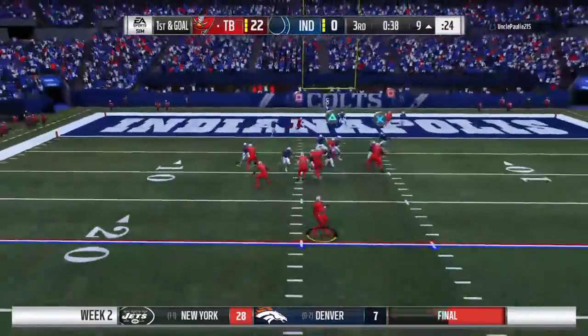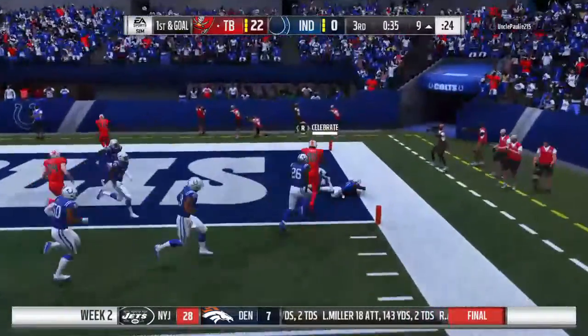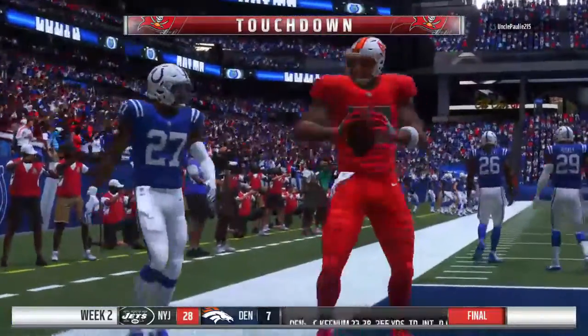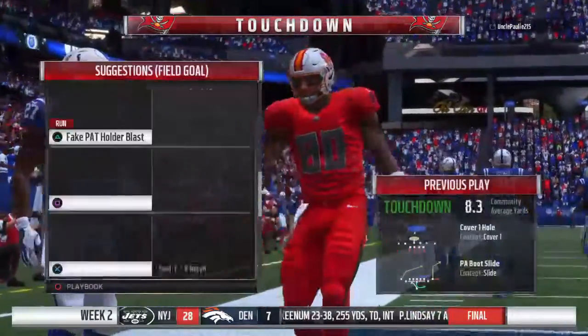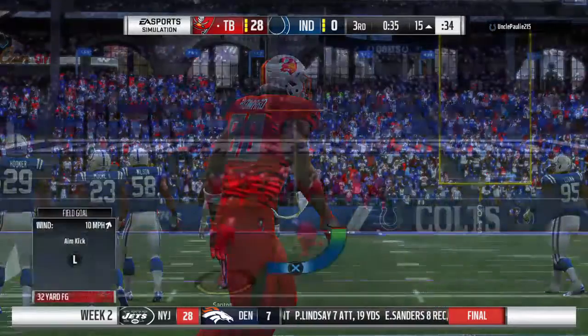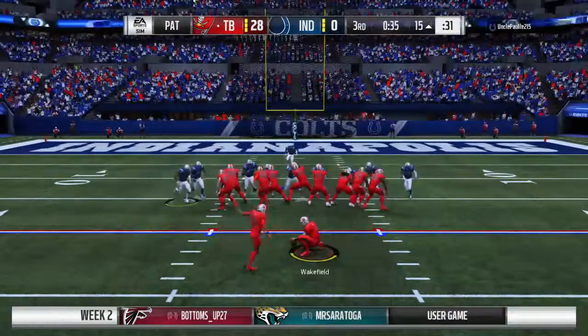Now a play fake here on first down. They'll roll him out right. This will be caught at about the 6. And he's into the end zone. Touchdown, Buccaneers. 3 touchdown passes now in the ball game for Jameis Winston. And the Bucs are going to add on to their lead.